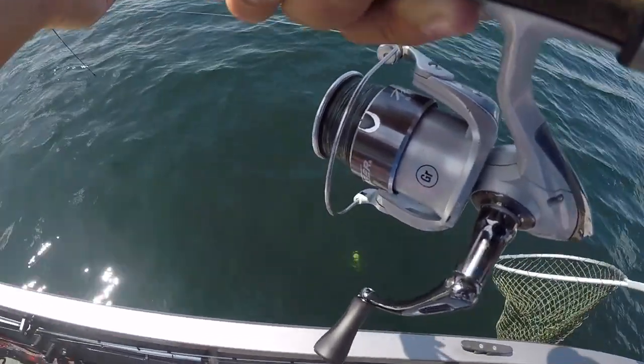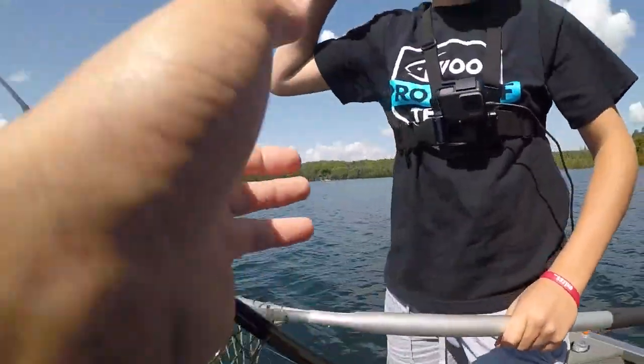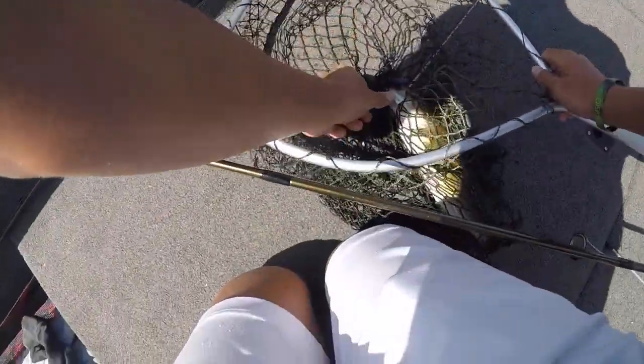Get him up. Picture. This picture. Get up. Yes! Let's go! Let's go! Am I rolling? Yes! Finally! About time. You're kidding me. Don't drop it. Move, Dad.